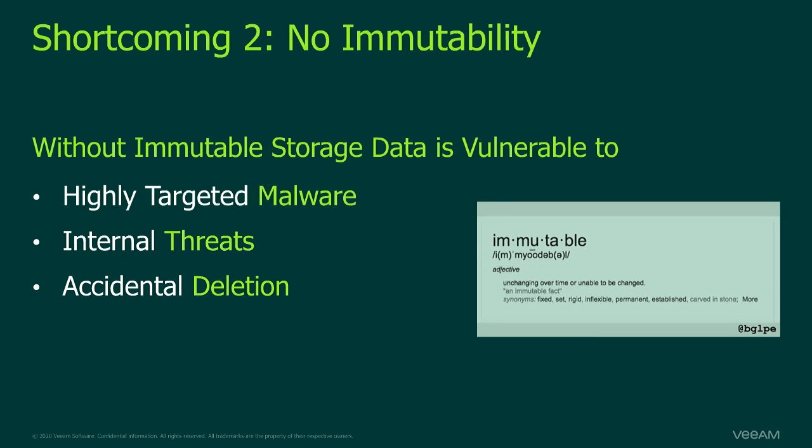Data becomes immutable, right? And this is one of the biggest challenges, not having your data be immutable. So what is immutable data? And maybe this is a new term, but having your data be immutable means that your data cannot be modified, it cannot be changed, it cannot be encrypted, or it can't even be deleted even by your administrators. So your data is guaranteed to be there, unchangeable, and available for a certain amount of time. And this is very important for protecting against highly targeted malware, but also internal threats and even accidental deletion, right? We can't have our backups accidentally being removed when it's a critical time to be able to recover from that data.